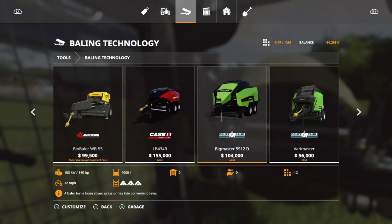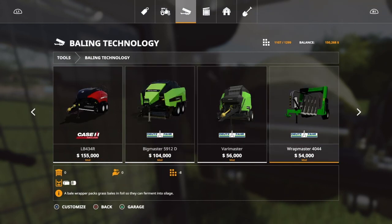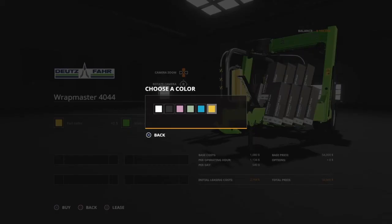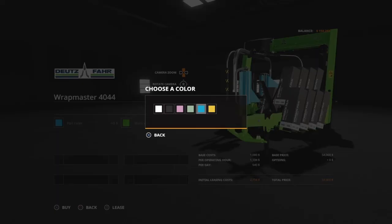That's the baler I want. I was looking at that Case, but that's a big price difference. But there it is, the Deutz-Fahr Rapmaster 4044. We look at it's only 54,000 bucks. Full color, we're gonna go with a cool... I don't know if we want to go yellow or blue. Might go yellow in the main color.